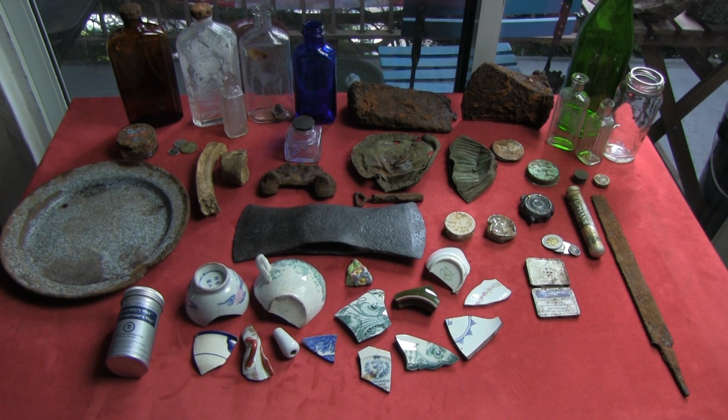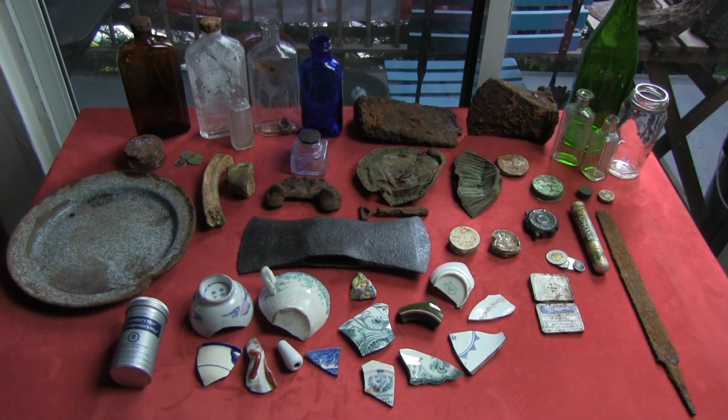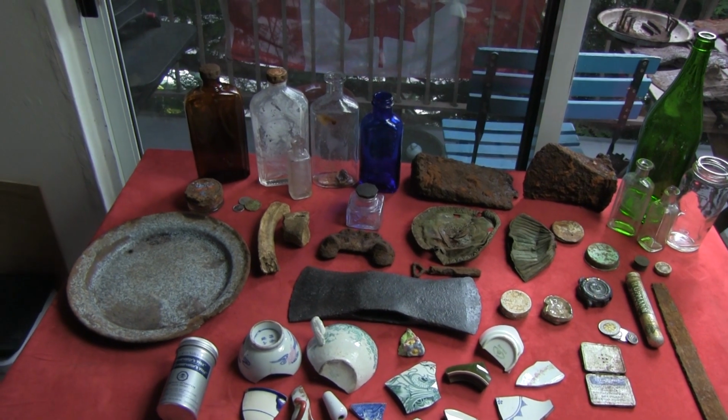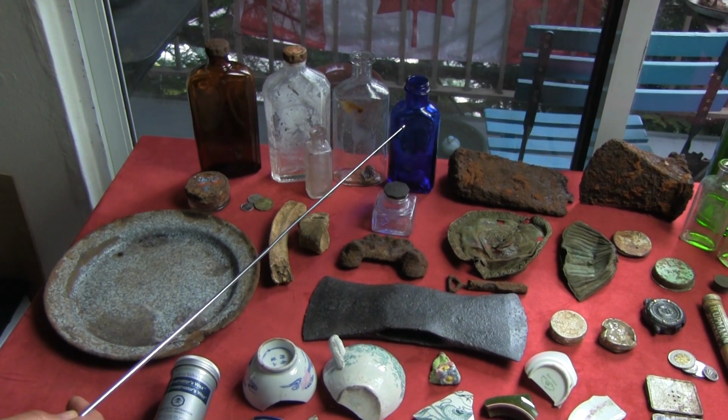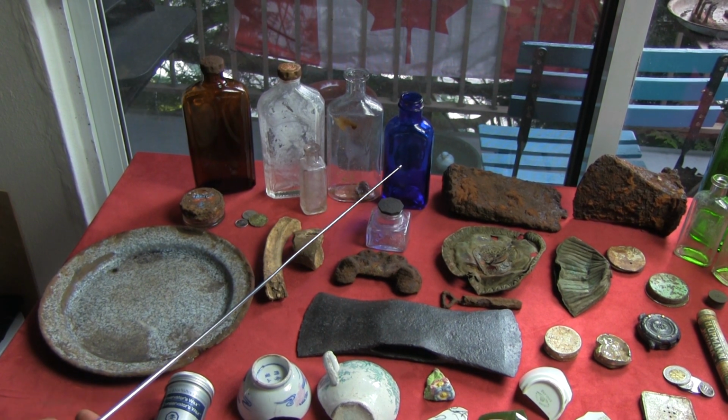Hi everyone, welcome to our wrap-up. This time we came across a bottle dump and a dump where a lot of household artifacts were found. I had a lot of fun digging up some bottles, the blue bottle especially. Finding that intact was awesome.